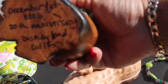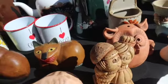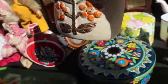I pick up this little cat. I don't even know why, because I'm not even a cat person, but I just picked it up to look at it. So you see that little flower pot thing back there? I'll pick it up right there. I picked up that. She went down on that price, so that was pretty good. So I thought that was really cute. I like the colors on that one.